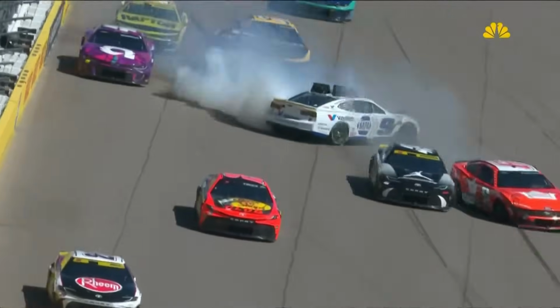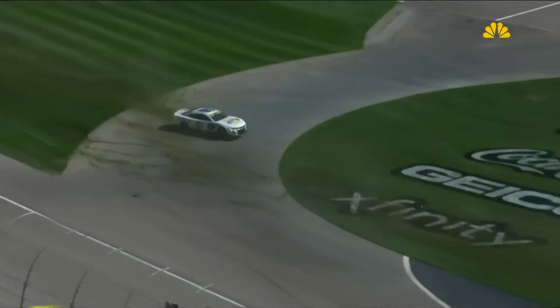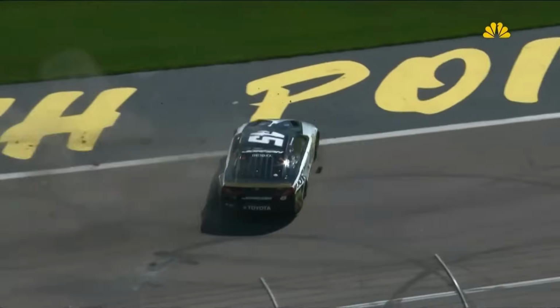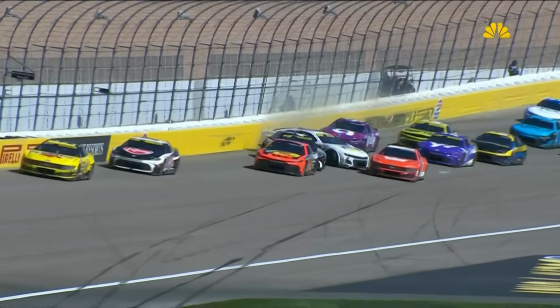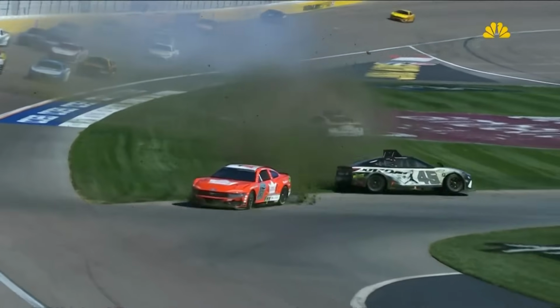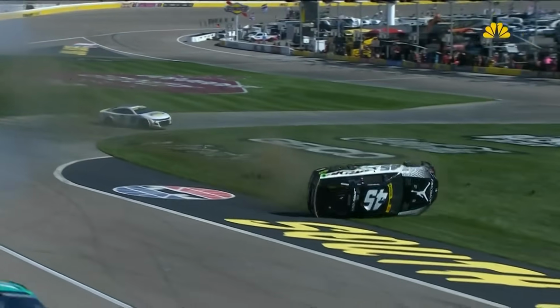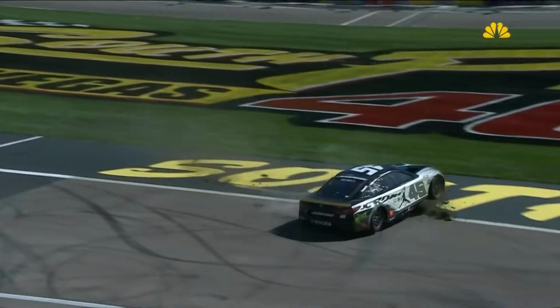There's contact. Contact maybe with Truex and Elliott. That was the spark. Truex and Elliott side by side. I don't know if it's contact or just aero tight, but the 9 of Elliott goes up the racetrack, not meaning to, catches the 45. Around goes the 45, and as the 45 gets in here, he hops onto the quarter mile and gets upside down. Crazy looking accident for Tyler Reddick in the 45.